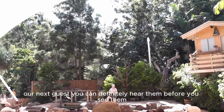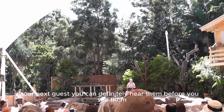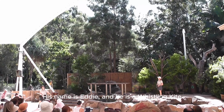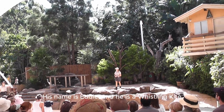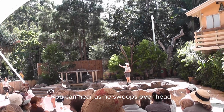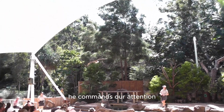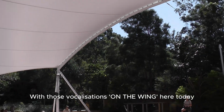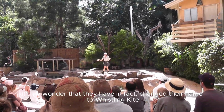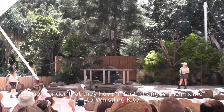Our next guest, you can definitely hear him before you see him. He is a whistling kite. You can hear him as he swoops overhead. He commands our attention with those vocalizations on the wing here today. It is no wonder that they have in fact taken their name, the whistling kite.